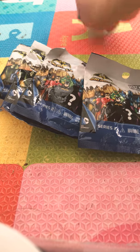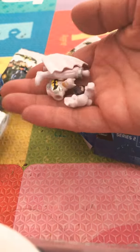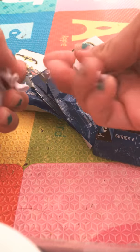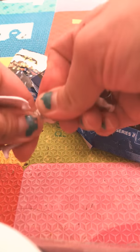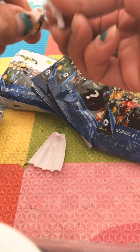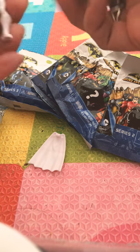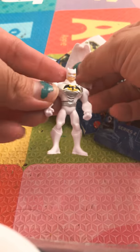What is this stuff? Oh, it's funny food. Okay, let's see what we got. It's a white Batman. It's a white one. So you just attach him? It's a white one with the cape.